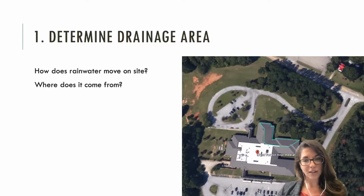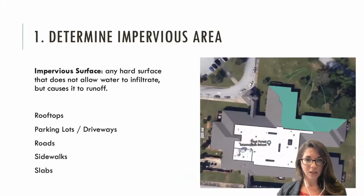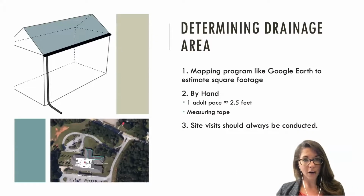And there's a couple of different ways that you can do this. So here on the right, I've shaded in that area that we knew was all going to be draining to that potential rain garden site. So in your area, you're going to want to be thinking about those impervious surfaces, right? Any hard surface that's not allowing that water to infiltrate, it's causing runoff, whether that's your sidewalk, your driveway, those rooftops, slabs, any of that. Thinking about what impervious surfaces are going to contribute to that runoff. And then we want to try to understand the area. So there's a couple ways you can do that.